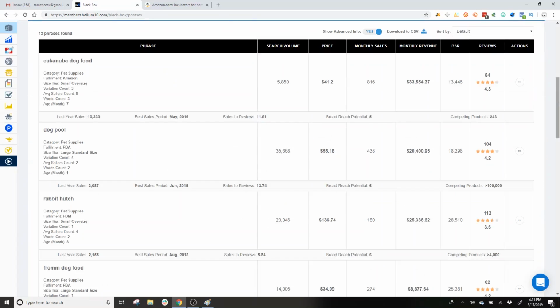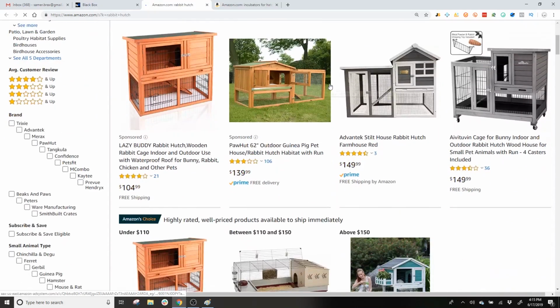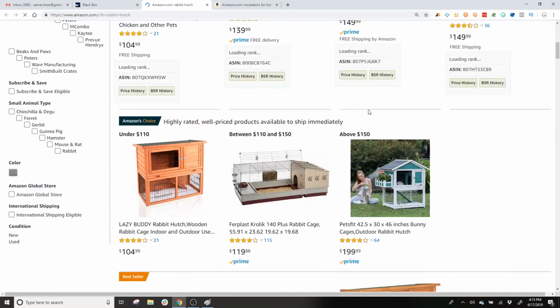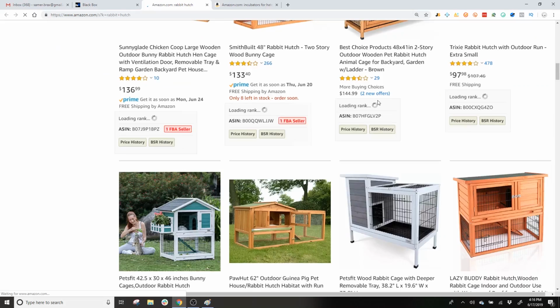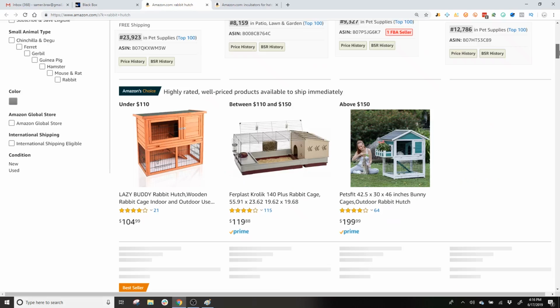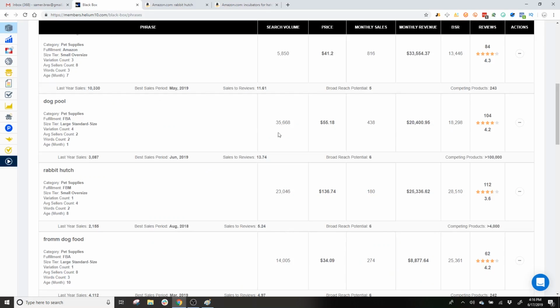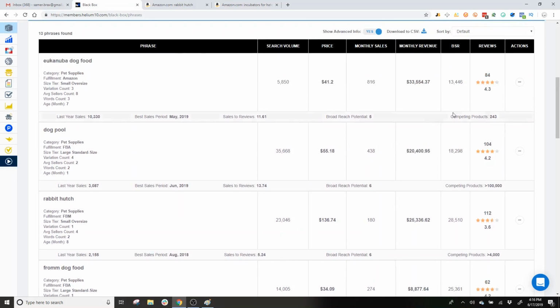All right. So I don't know what that means. We can look into it, or we can skip it. Dog pool, rabbit hutch. What's a hutch? Oh. Okay, that seems too big. I mean, it could work. If people are successful with it, you can probably be successful as well. But it seems a bit big, especially if it's your first product. Might be a bit of a headache.